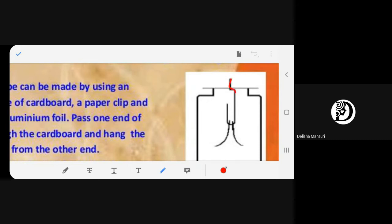This paper clip is put inside the bottle, right? And to the U shape, we will hang the aluminum foil on the paper clip. As soon as you get any charged object near the paper clip, the aluminum foil moves away from each other, showing that it got the same charges. Any problem?